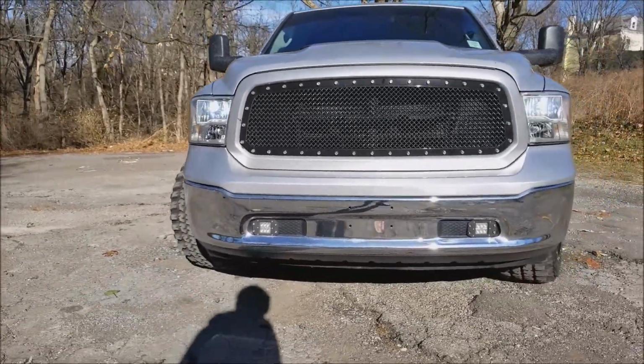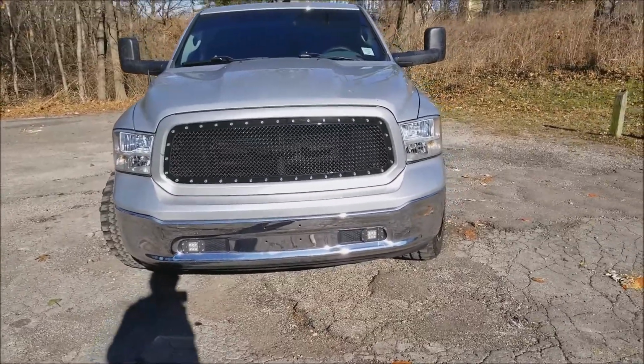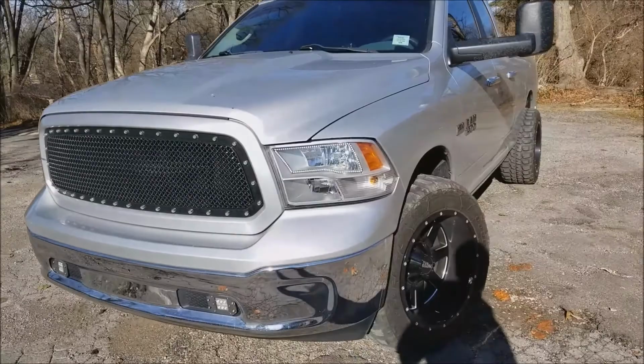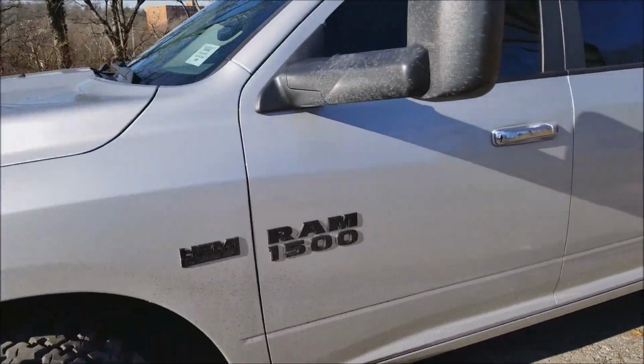There's the LED headlights. I got the headlights from, oh, what was it? Headlight Revolution, that's what they're called. They were the only LED headlight option available for the 2015s when I bought them, which is why I went with them.